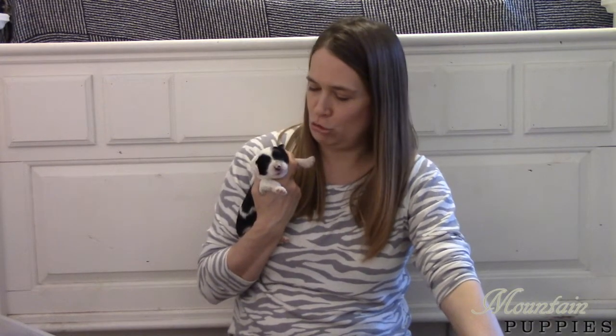We go in order of deposit, so the first person on the list picks from all the puppies. The next person picks from all but one of the puppies, and so the closer you are to the top of the list, the more puppies you have to pick from. And we just have a super great time and great relationship with all of our families. We have families all over the country. It's so fun. I could go to many, many states and have people that would be happy to let me visit. Aww, this is so cute.